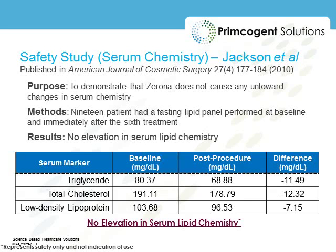Because whenever you mention fat and the blood all in the same sentence, that's usually not a good thing. That's usually a bad outcome. You have too much fat in your blood, you need to consume a statin, or you need to change your diet. But in this case, with Zerona AD, it's a positive outcome. We're able to alter the contour of the upper extremity or upper arm without altering the integrity of the fat cell, without altering the integrity of the blood chemistry.